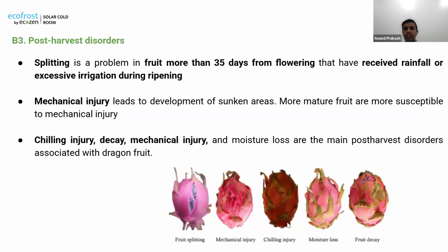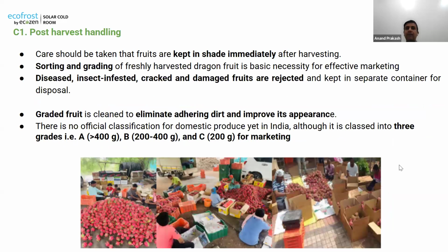In fact, during storage as well, and I'll come to chilling injury during the next part of my talk, how chilling injury occurs. But at least if there is any mechanical damage or any fruit decay, it is best not to store it in the cold room, because it will spoil, and it will also spoil the other fruits as well.